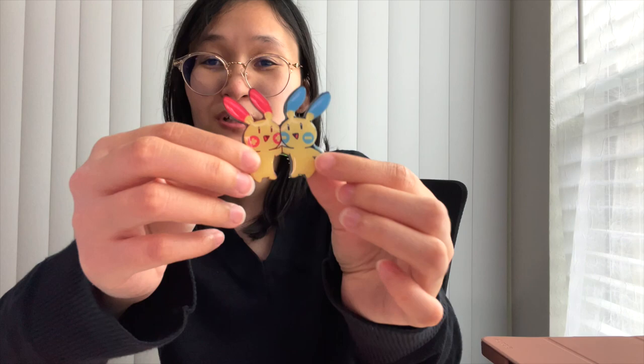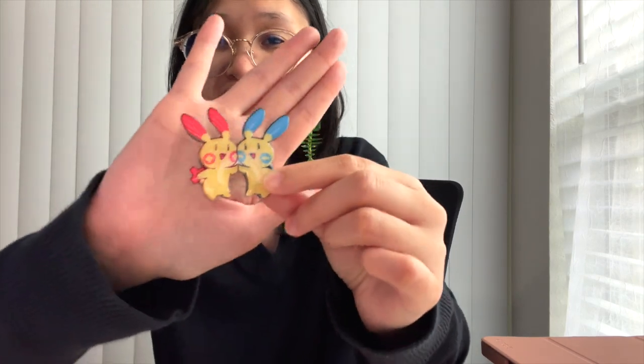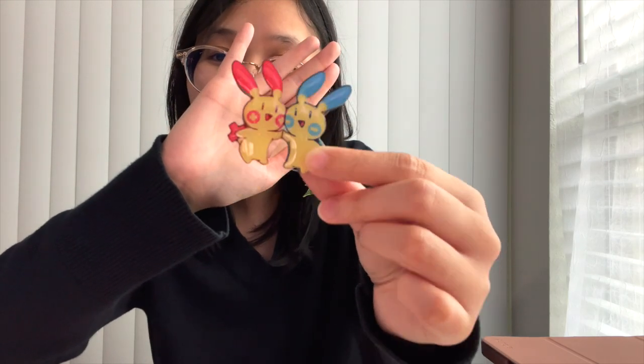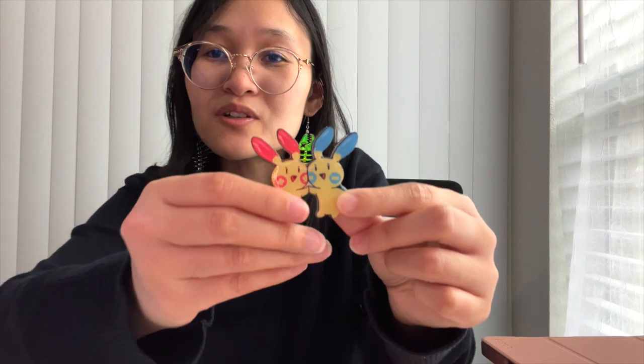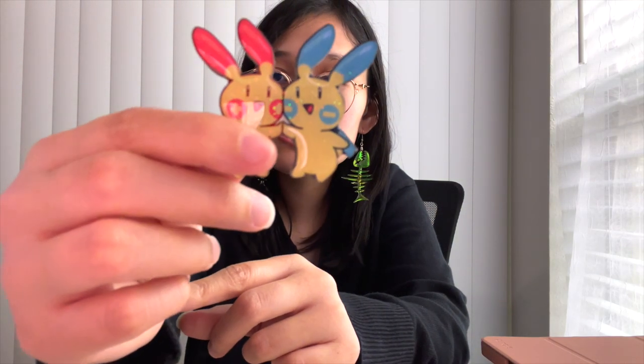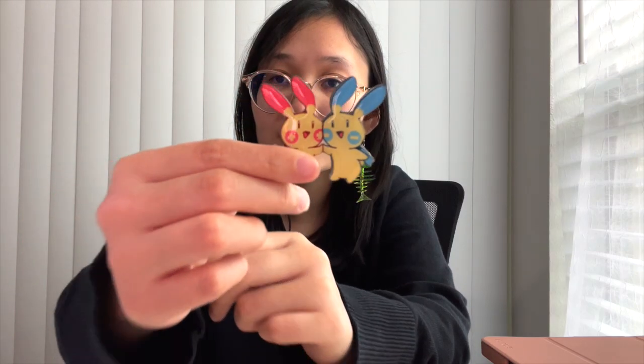I also have one more magnet I made. And I don't know if it's here. Hold on, I have to go grab it. Okay, I got these really cute Plessel and Meinen magnets made. I really wanted them as a magnet rather than a charm just because it was Plessel and Meinen. I thought it'd be super cute, but there they are. Is the camera even focusing on them? I can't tell. But they're super cute.